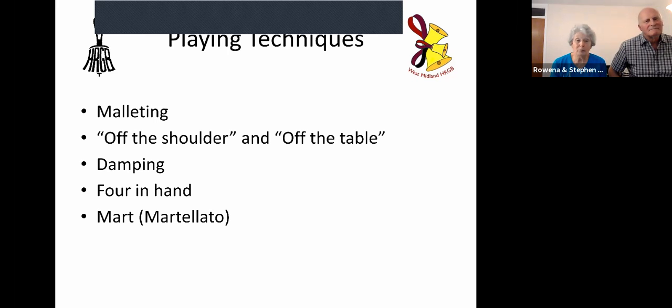Off the table has the bells on the table and you lift them up and the clapper rings upwards and then you put them down again. Both of these techniques are used at different times in the video. Off the table is used all the time by some teams, and other teams use it mainly just for larger bells when it's difficult to pick them up and ring them and put them down again. So it is possible to incorporate a mixture of styles.